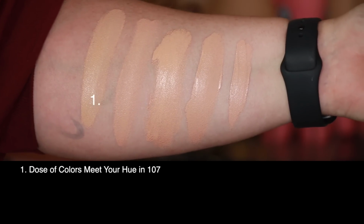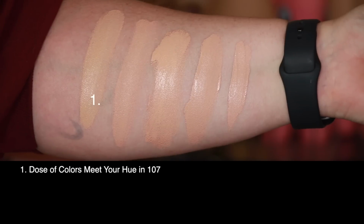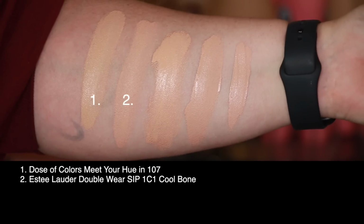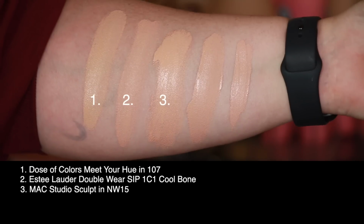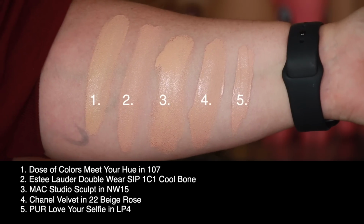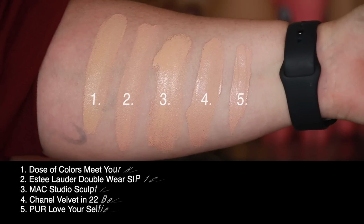Let's see how this one swatches against a few others in my collection. It is that time. On Fridays we swatch. First up is today's foundation, the Dose of Colors Meet Your HUE in shade 107 Fair. Second is the Estee Lauder Double Wear Stay in Place in 1C1 Cool Bone. Third, I've got MAC Studio Sculpt in NW15. Fourth is the Chanel Perfection Lumiere Velvet in shade 22 Beige Rosé. And last, I got the Pure 4-in-1 Love Your Selfie in shade LP4.